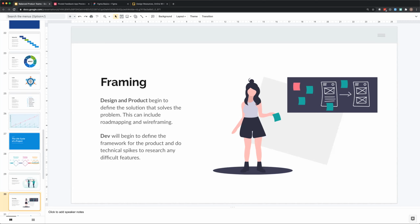Developers are going to start to define that framework. They're going to do technical spikes. So maybe throwaway code to try to solve some of those really big problems that we've identified as risks earlier, to see just what we're getting ourselves into. They're also probably going to start setting up all of the platform for where we're hosting everything, all of the really back-end technical DevOps kinds of stuff too.